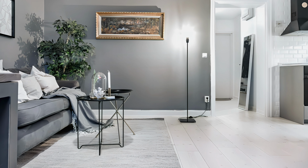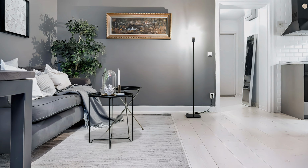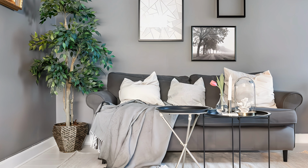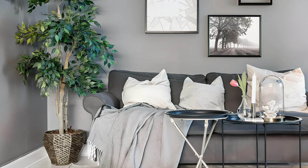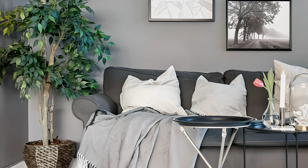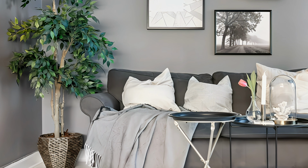Like the first apartment, the second one features a small yet well-organized entranceway. The living area exudes charm with a small gray sofa adorned with white decorative pillows and a cozy gray throw. Two tall metallic black coffee tables add a touch of sophistication.